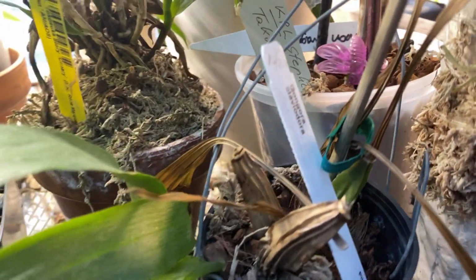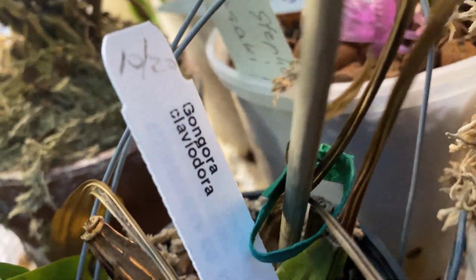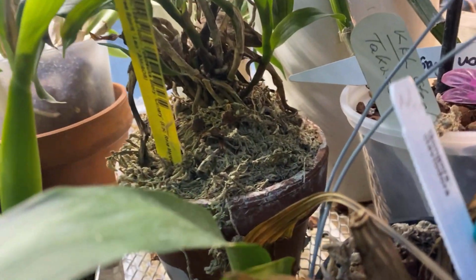This is another Gongora that I'm trying to get established. This is Gongora clavadora. You can see it was just recently repotted in October, and it is struggling on one bulb. So I'm trying to keep it a little bit more moist, giving it a little bit more attention. They don't want to be soggy, but hopefully I can get that one bulb to generate a growth, hopefully.